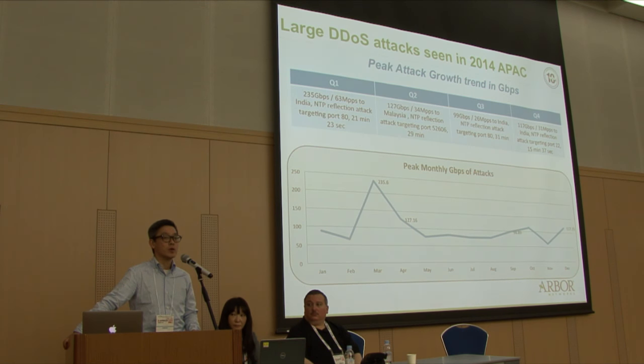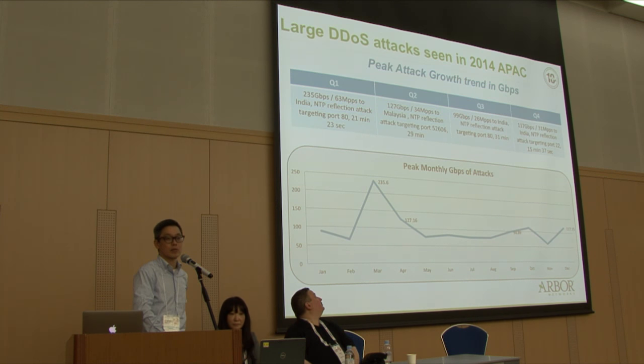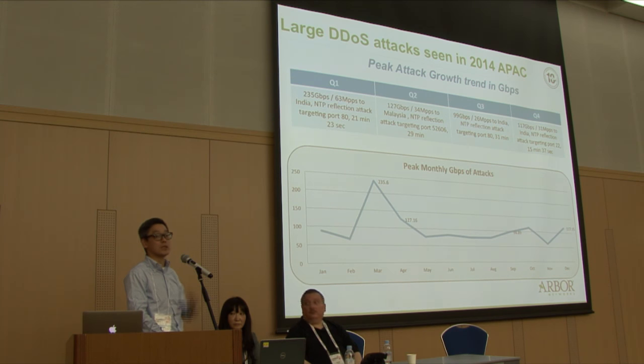Look at APAC. Look at 2014, the maximum attacks, and where were they? The first thing is that they're all NTP reflection, the largest ones we have seen. India has the honor of having seen, what, two or three of them, in Q1 and then Q3, and even Q4. All the largest NTP reflection attacks happened in India. Now, it doesn't mean that all the other countries don't see attacks. It just happened that they actually suffered the most.